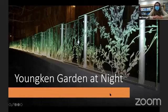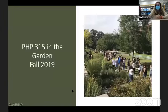Here's also a picture of our beautiful Youngkin garden at night, and we see the etching of various botanicals on the glass within the garden. I bring this up because in self-care, we actually go into the medicinal garden. We have dietary supplements that we talk about that are available in the pharmacy as well. And even though they're not technically OTC, they are available as a dietary supplement that one can use in a self-care sense. So right here, we see several of our students out on their first day of class doing a scavenger hunt in the medicinal garden.